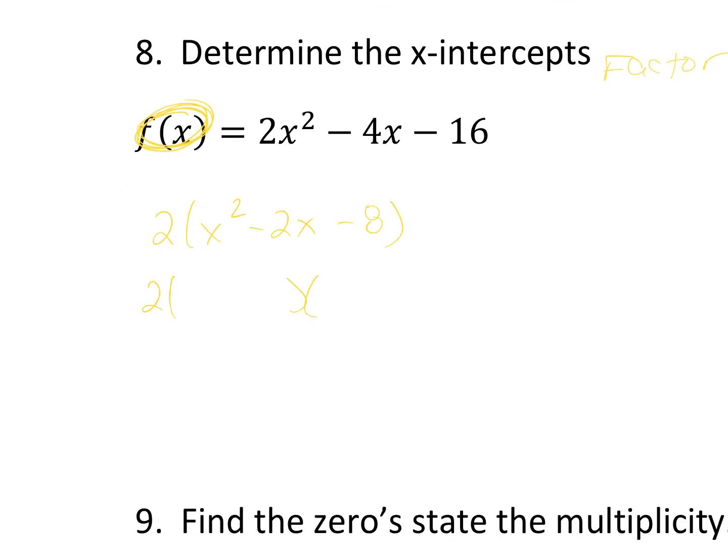Still have that 2 out there. Can I factor this now? Are there factors of negative 8 that multiply to give me negative 8 and add to give me negative 2? Minus 4 and plus 2, good. So 2 times x minus 4 times x plus 2. Agreed?